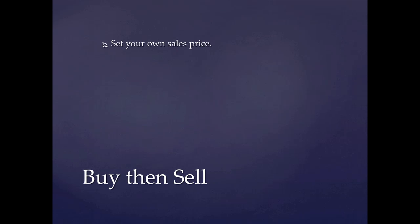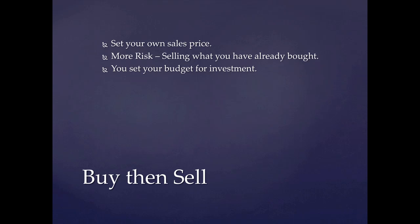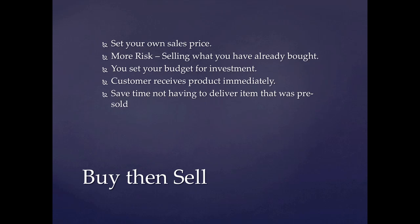The other option is to buy and then sell the product. Once again, you're going to be setting your own sales price. There is more risk involved with this because you haven't sold anything yet. You're basically selling what you have already bought. So with that, you're going to be setting your own budget for your investment. But the great thing is the customer is able to receive the product immediately, and so that's going to save you time from having to go back and give them the product because you're able to give it to them right then.